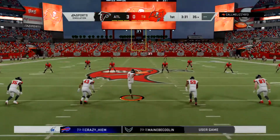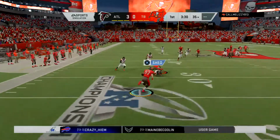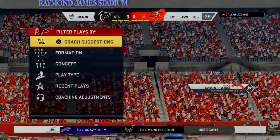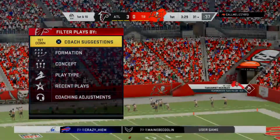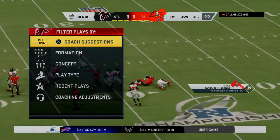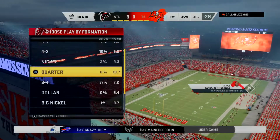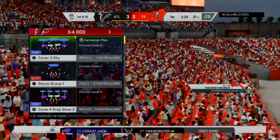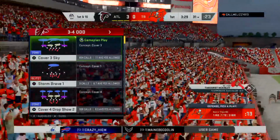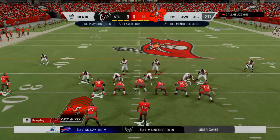Set now to kick this one away, and off it goes. This will be taken short. And they're going to start this drive in pretty good shape as they get it up past the 30, at their own 31-yard line. Line of scrimmage, the 31, now on 1st and 10.